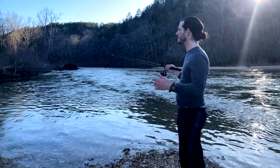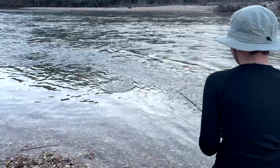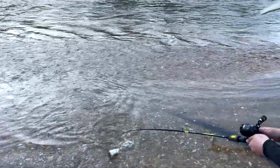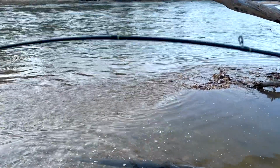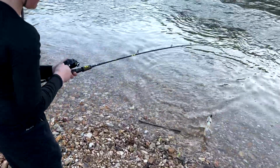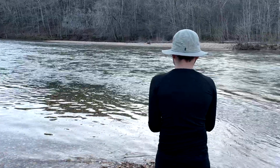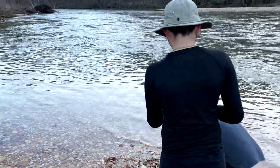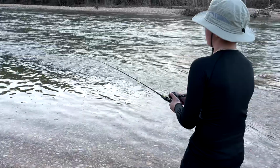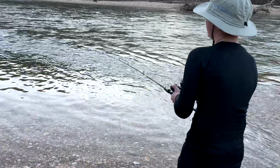Sure enough, first cast, missed a bite. Second cast, caught one. Third cast, caught another. Keep tension on it. Yeah! It's a big boy too. Awesome! Is it a bigger one? He's getting under. I'm gonna have to call you back later. Take it easy. Oh, that's a big boy. Yeah, that's big.